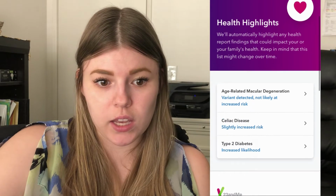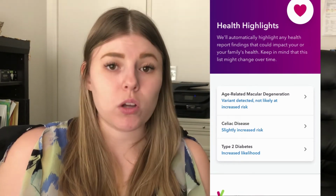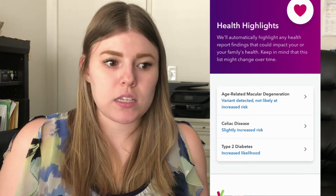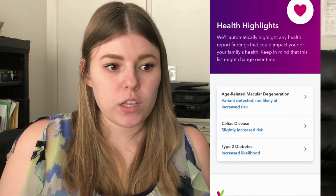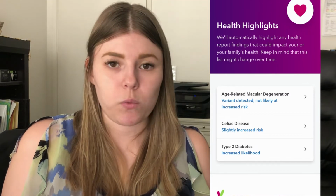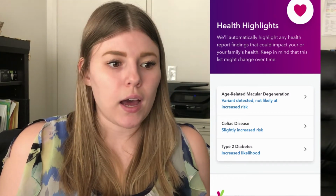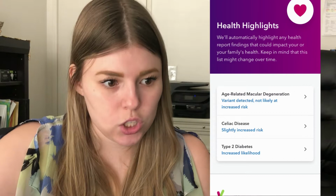All right, let's go to health and traits. So, age-related macular degeneration. It says variant detected, not likely at increased risk. The thing with this is you have to take the health and traits, or mostly the health part, with caution. You can't say that it is diagnosing you, and it can detect certain genes that may be related to cancers. So some people opt not to do this option because they don't want to know those things. But for me, I want to know. One, I'm interested to see, and two, maybe it's something I can look for and be more prepared if there is more risk with me having certain genes and certain health risks.